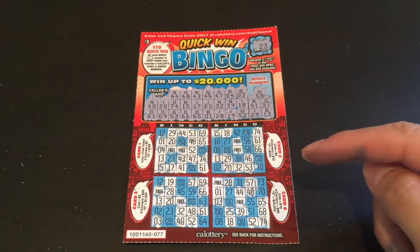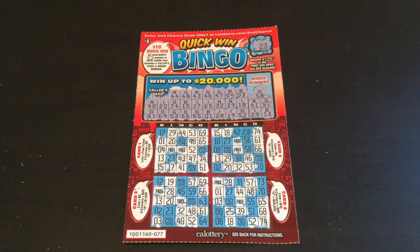Looks like it's not a winner, but that's perfectly fine because in this batch of scratchers that Stephanie and I bought, we actually ended up winning $59 and we spent 40 bucks, so we made a profit of $19, which is still pretty nice. Even though we didn't win in this bingo series, hopefully we win in the next one.